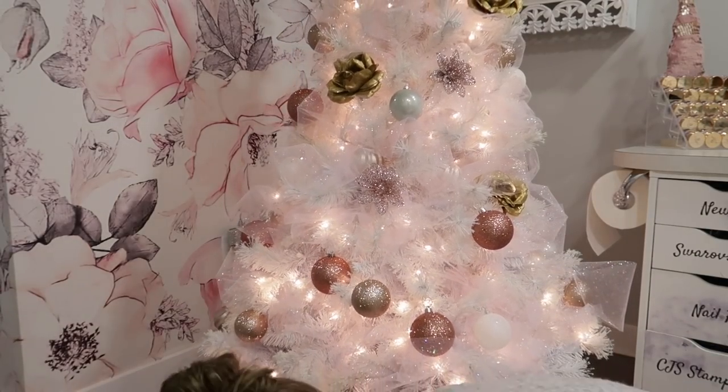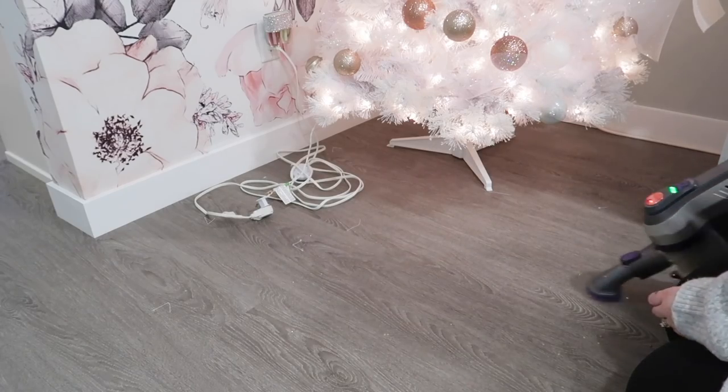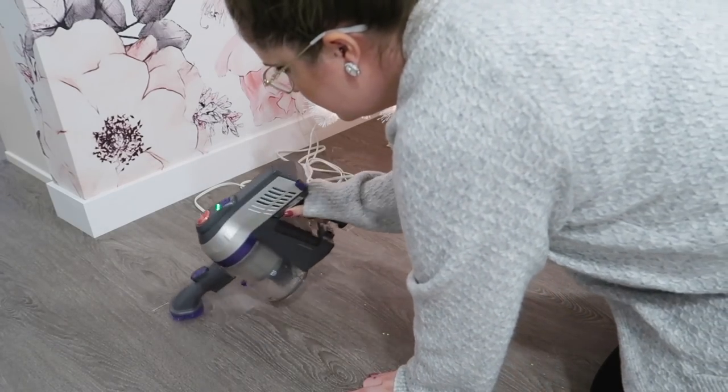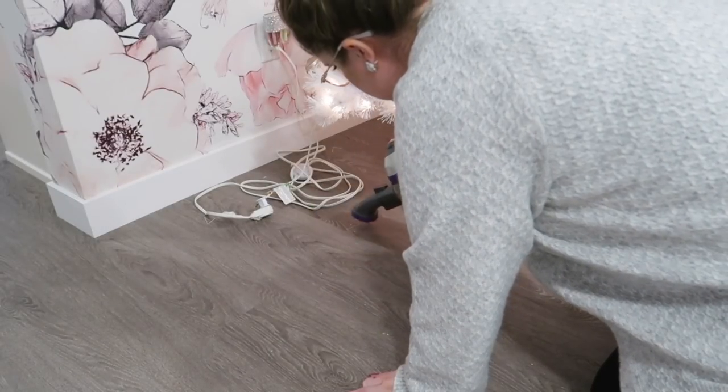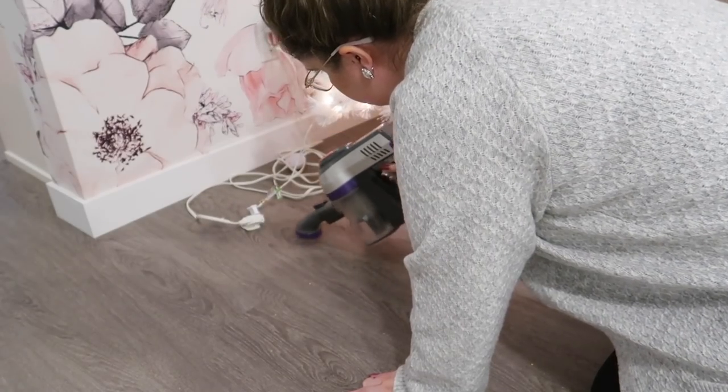I really don't decorate much of any of my Christmas trees in the back, but I decided to push the Christmas tree back right away, vacuum up the space, and also put the tree skirt down. This way I could see how the tree sat for filming and where I wanted it to be.